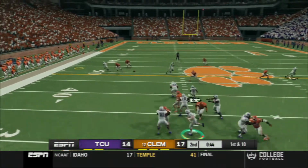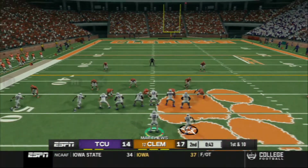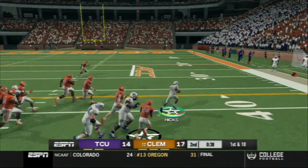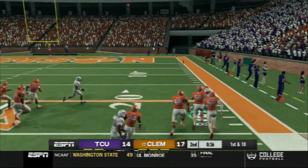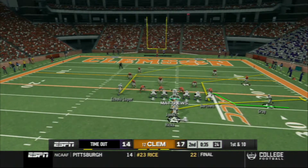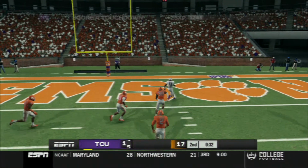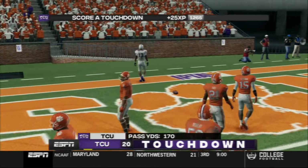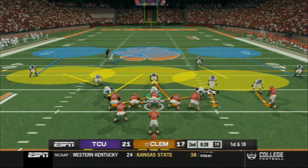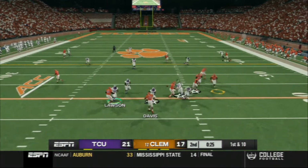Here's 1st and 10. Matthews dropping back, and he connects with Looper for 15 yards. And they're around midfield now into Tigers territory, and there's a screen to Hicks. He's going to cut outside, break free from a tackle, still on his feet, getting the first down. And near the red zone, almost inside. 35 seconds, great playmaking there by Hicks. And he connects with Looper for a touchdown, and TCU takes the lead, as it would seem that Clemson had it, and they had the momentum. They were taking over, but TCU responds with 2 scores, and they take the lead.